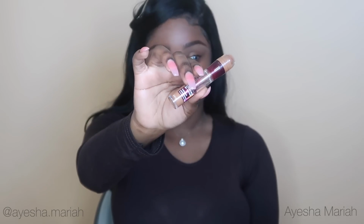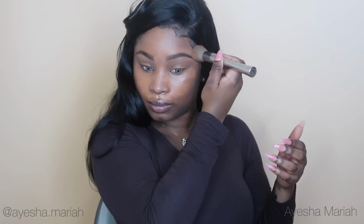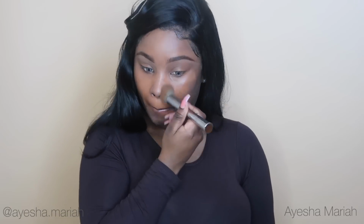I'm also going to mix in the Maybelline Instant Age Rewind Concealer. And this is in the shade Hazelnut. I absolutely love the Maybelline concealer. It just gives me a nice soft matte finish, and I'm obsessed with that. Now I'm going to use my Real Techniques body blending sponge and just buff everything in. Blend everything in so it's all nice and seamless.